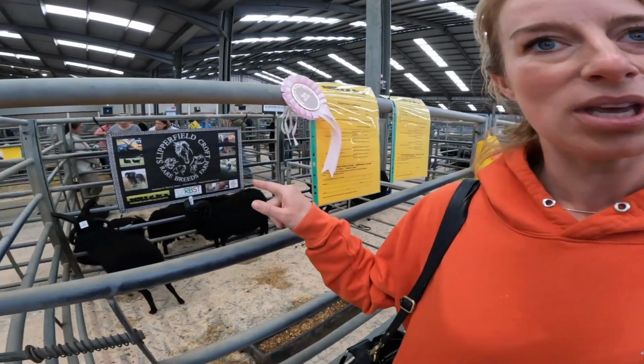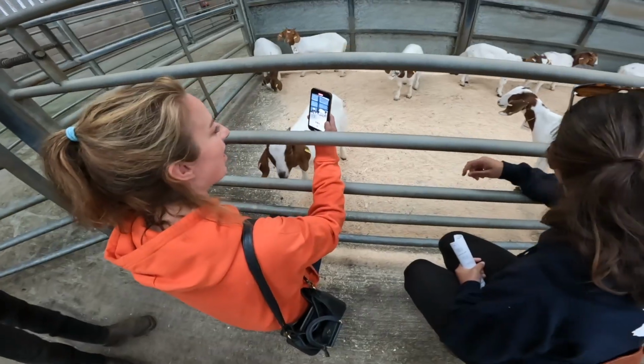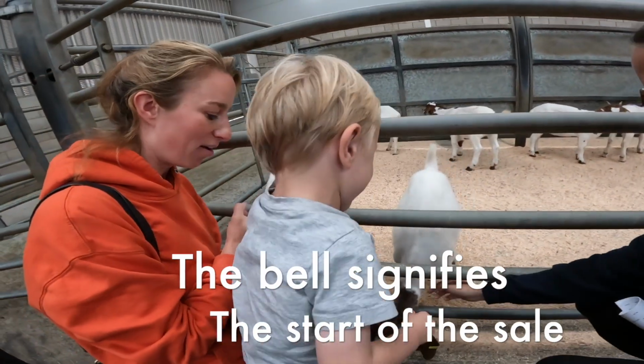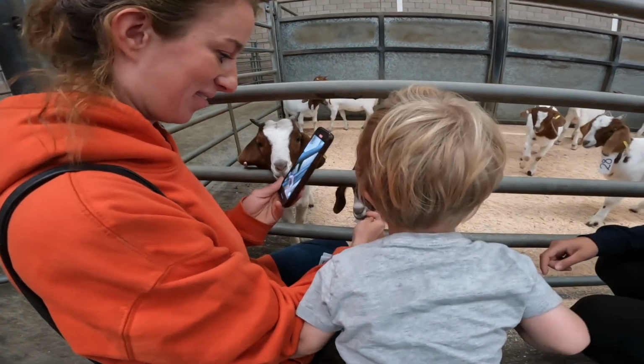So this seems to be the only four-horn tip in the sale, so we have to get him. Lenny, do you want to come and see the goat? Come on, come down. Oh, I want that one. Look, it's trying to smell you, look. So cute.